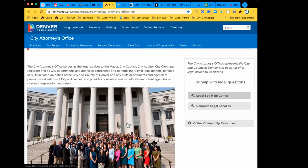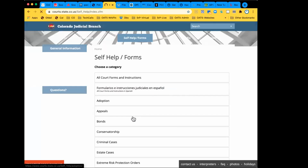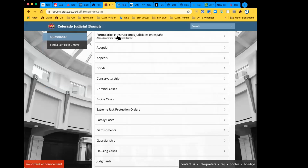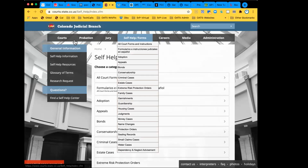and I connected to a low-cost, free to scaled service provider. And so I did get some consultation with a lawyer. Unfortunately, because of the nature of my situation, they weren't able to help me very much other than help me frame my complaint. So they actually helped me understand how I should write up the complaint that I was doing. But here is our self-help area from City and County Denver, connects us to self-help at the state level.